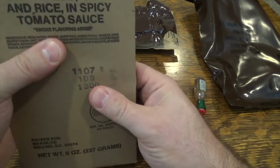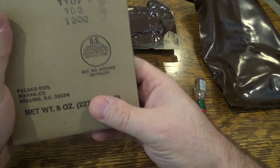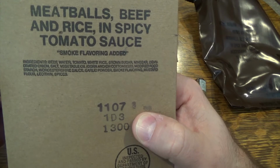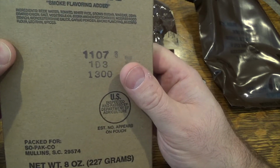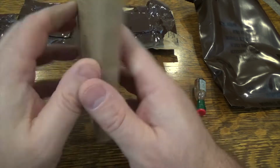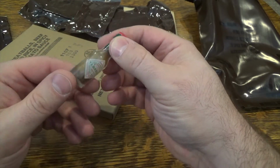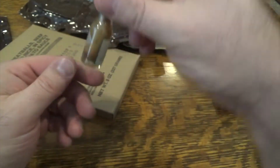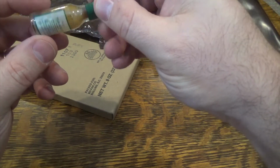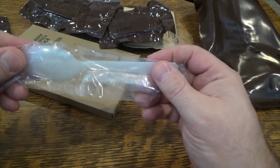And our main entree, meatballs, beef and rice, spicy tomato sauce, so 1107 date. I see ingredients: beef, water, tomato, white rice, brown sugar, vinegar, dehydrated onion, salt, vegetable oil, some other spices, a little Tabasco. Maybe less than a quarter of it is still liquid. It's still kind of a red color. And then the older white spoon.